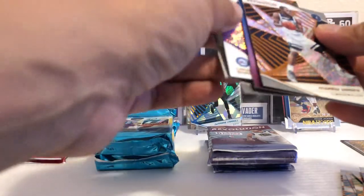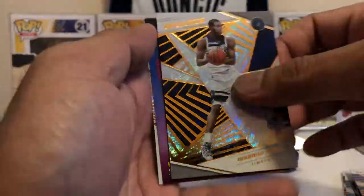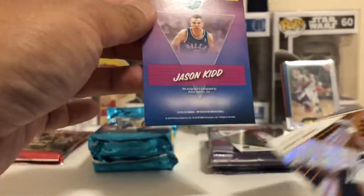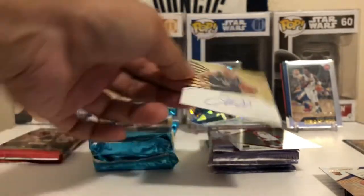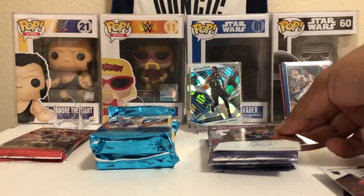I think we hit. Yes, we did. Oh, let's get to it. We got D'Anthony Melton. This is Astro, but that's not important. Put that down right now. Khris Middleton. Andrew Wiggins. Landry Shamet. Right behind Andrew Wiggins. Who could it be? It's a Mav. Ha ha! Jason Kidd. Woo! Look at that. Jason Kidd. And shout out to Capital P. He pulled his Phoenix Suns auto from Revolution.